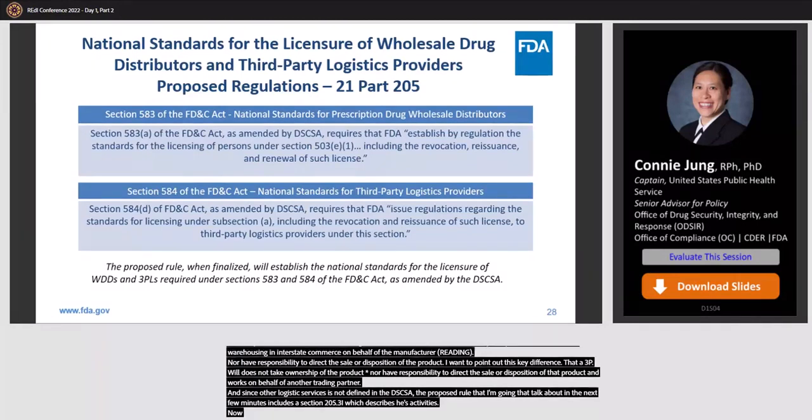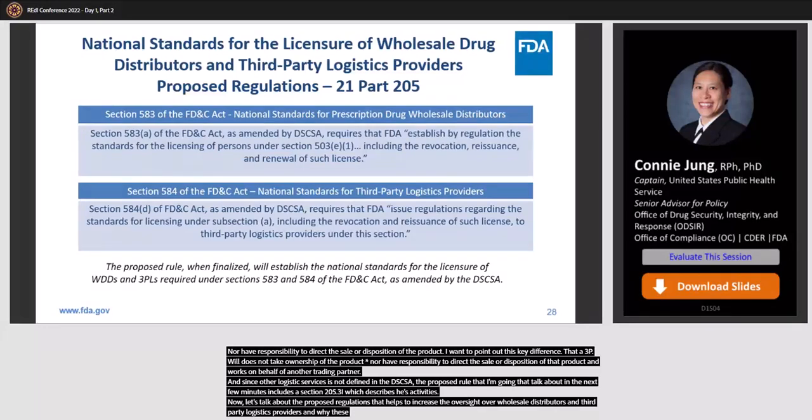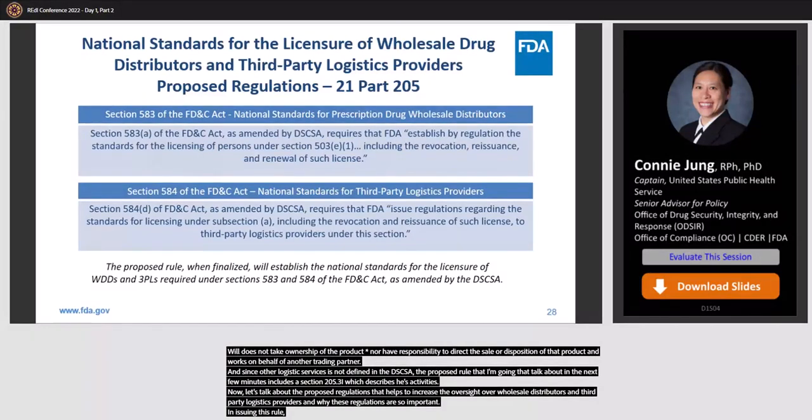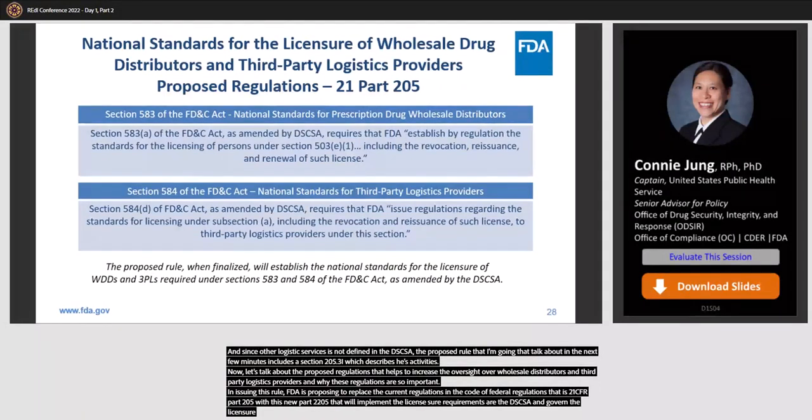Now let's talk about the proposed regulations that help to increase the oversight over wholesale distributors and third-party logistics providers, and why these regulations are so important. In issuing this rule, FDA is proposing to replace the current regulations in the Code of Federal Regulations, that is 21 CFR Part 205, with this new Part 205 that will implement the licensure requirements of the DSCSA and govern the licensure of third-party logistics providers and wholesale distributors. When finalized, this rule will replace the existing 21 CFR Part 205 in its entirety.